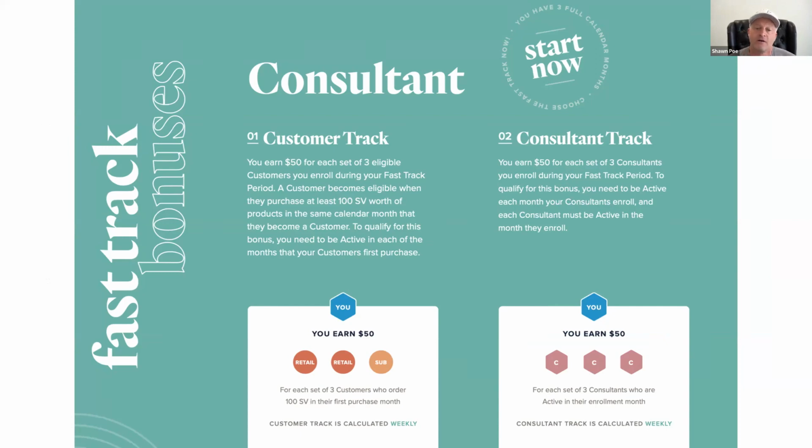Customer track. For every 3 customers that you enroll with at least 100 in sales volume, you're going to earn $50. And this is unlimited, uncapped for the entire time of your fast track, that enrollment month plus 3. So you're going to earn $50 every time 3 people come in with at least 100 SV as a customer. And this can be over and over, and it rolls over from month to month.